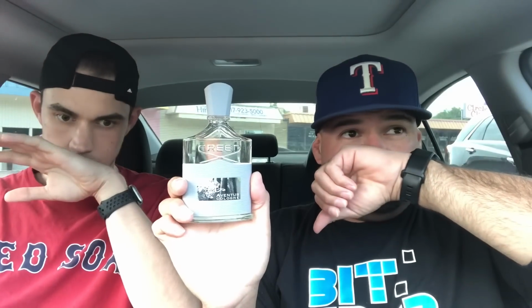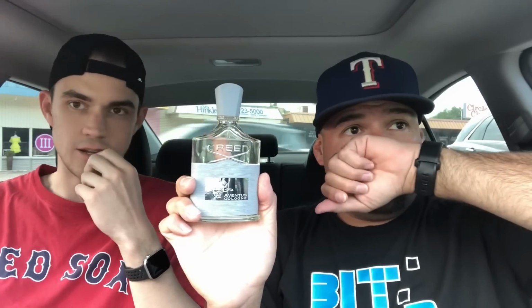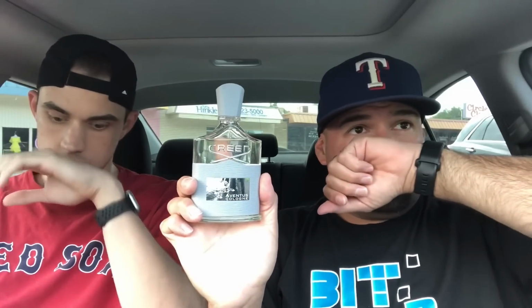I kind of get the tonka a little bit now. It's smooth and kind of creamy. It's starting to turn creamy now. Yeah, I'm definitely getting that. Any gourmand aspect that it's going to have, I'm definitely starting to pick up. It's starting to kind of cross over. I don't get Chanel, though. Yeah, I don't get that at all. Yeah. I like it. Not bad.